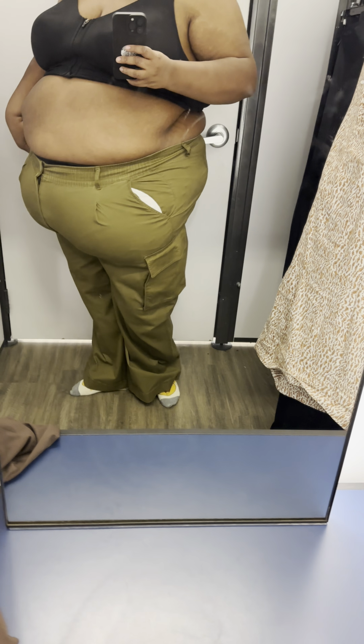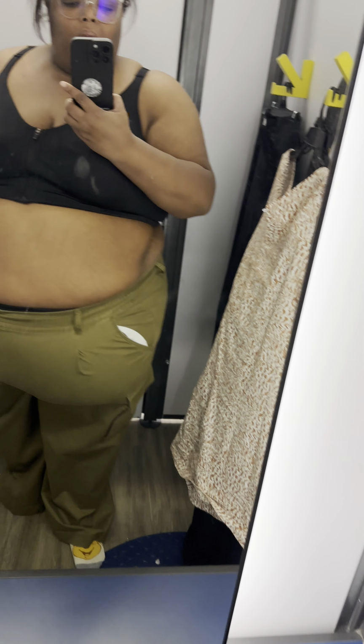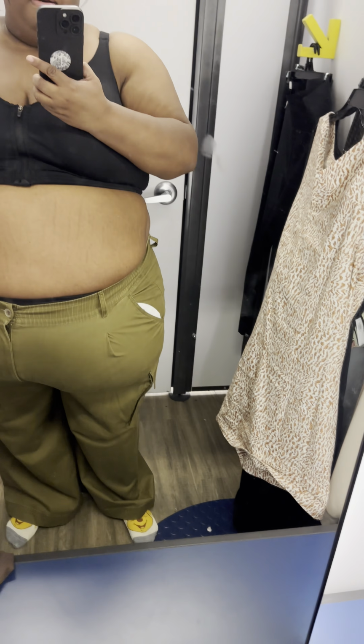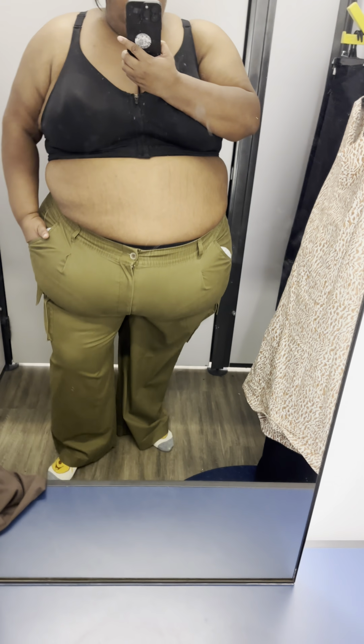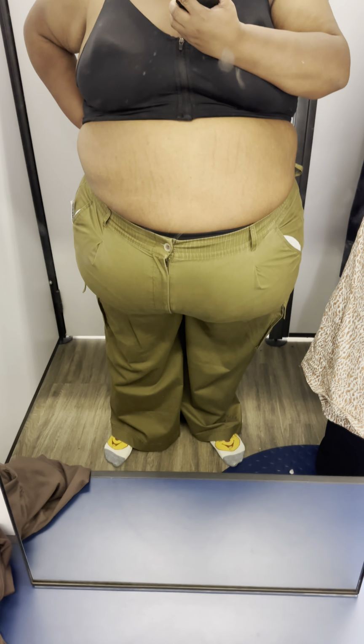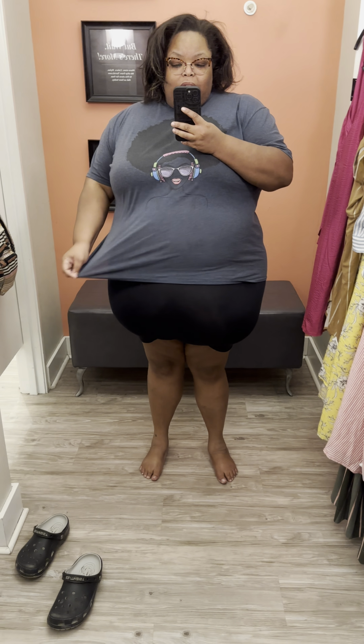Now these are some 3X26 pants, cargo pants. I've been looking for some cargo pants for the longest. I can never find them in my size. I just took a chance on these. They do fit, but not fit great. I can button them, I can zip them, but as you can see the pockets are wide open, so that means I need to go up a size. These are on clearance for $13.49, but I still didn't get them. I'm not the type of person who would buy something that's a little bit too small and say I'm gonna fit into it later.